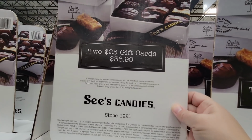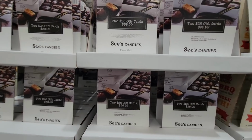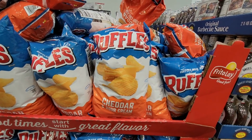Now, Valentine's Day is coming up. This is 2 gift cards for $25, so it's $50 for only $38.99, over a $10 value, or a savings. So for $50 and you're saving $10, that's $10 free of candy. So that's always good in my book.